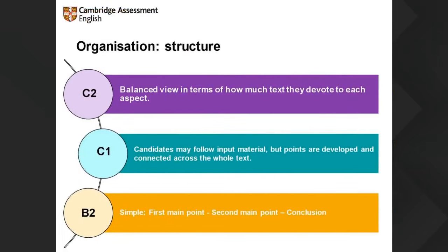So looking at organization, Victoria, B2. B2, still fairly simple, as you said, first main point, second main point. In a B2 task, they need to add the third idea, so their own idea, and then a conclusion. So again, we are looking at quite a simple and straightforward way of structuring texts. And again, it is okay. It is what is expected of them at B2.